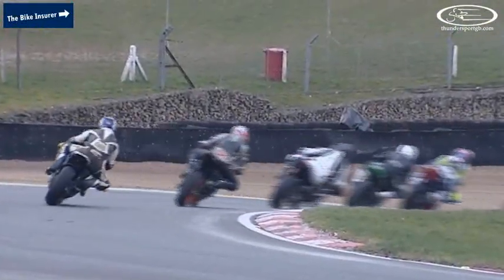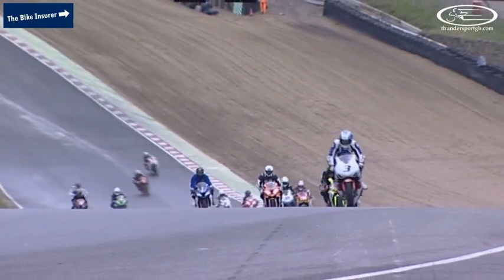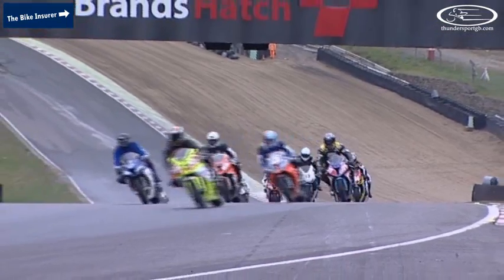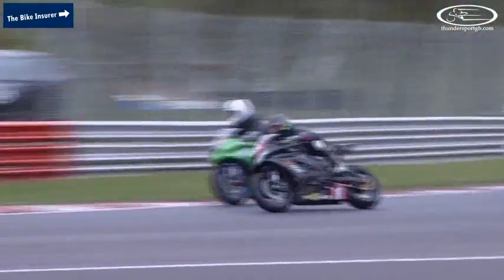Peter Baker there from 18th on the grid got off to a decent start, and it looked like Phil Crow was just behind him also. We've got a rider with his arm up, so we'll have to keep an eye on who that is, but it's Clark that leads. Chris Barnes up to second place. Decent for him, you have to say.